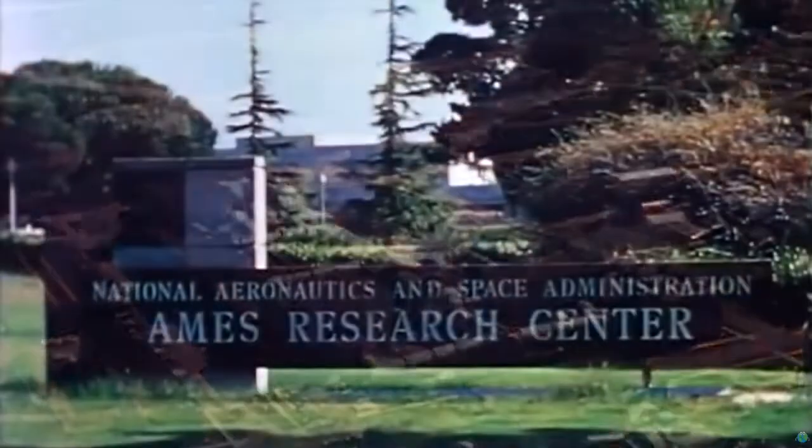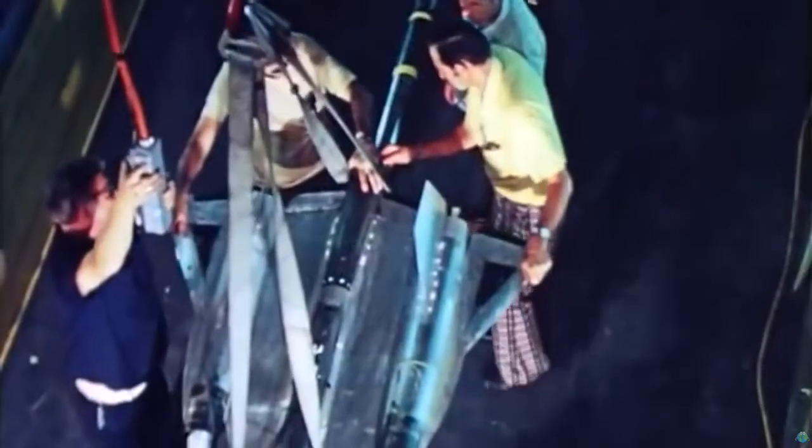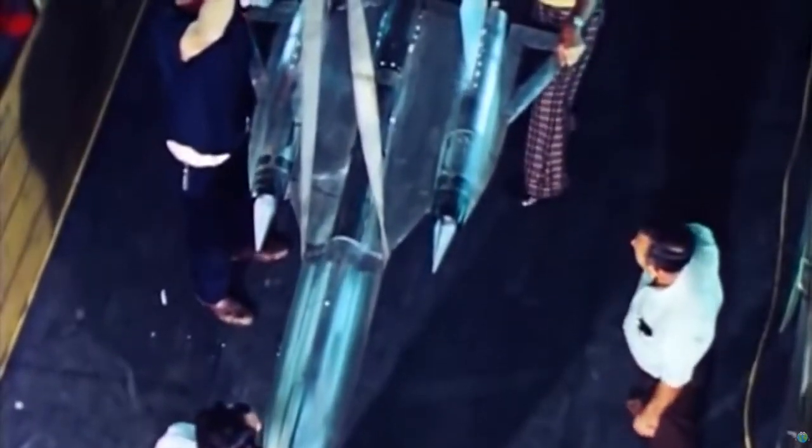Extensive use was made of existing NASA wind tunnel facilities. Besides the usual lift, drag, and stability testing at low and high speed, transonic measurements were particularly critical. The thermodynamic and aerodynamic loads on a Mach 3 airplane are staggering.